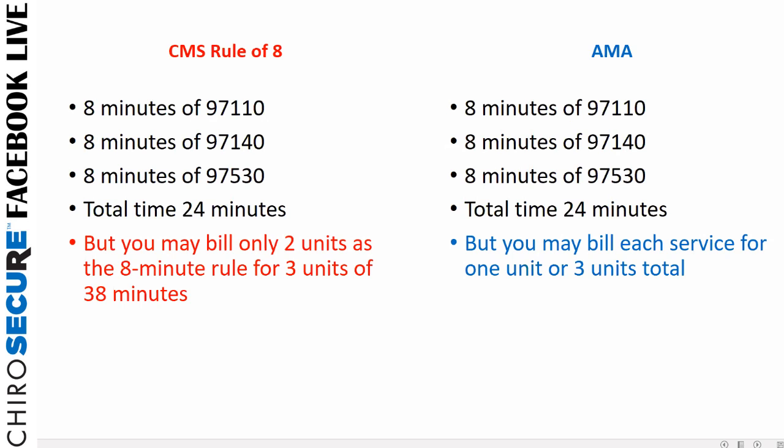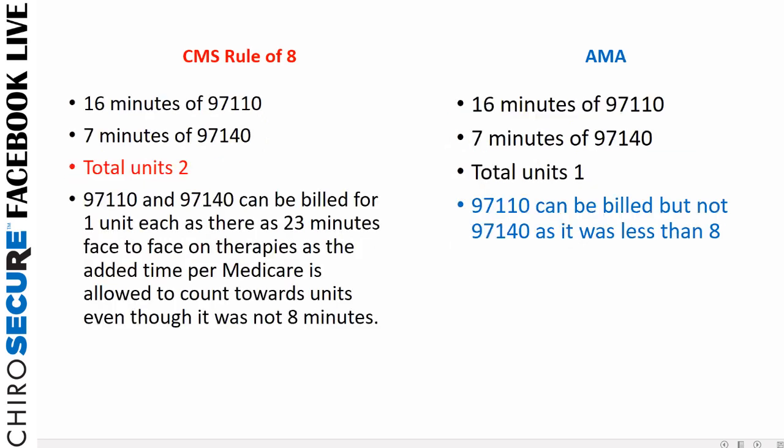But take a look at the AMA protocol on the right. They show 8 minutes of exercise, 8 minutes of manual therapy, and 8 minutes of therapeutic activities, a total time of 24 minutes. You may bill each service for 1 unit because each service stands on its own. So the simplest way to think of it is the AMA rule looks at each code separately. So if I spend 8 minutes doing a single service, that allows me to bill 1 unit. But again, it's that above 50%.